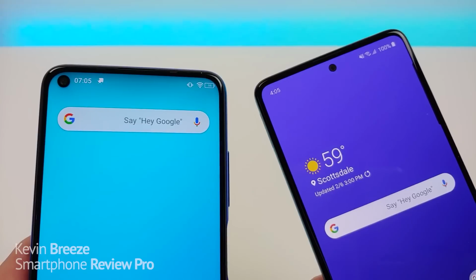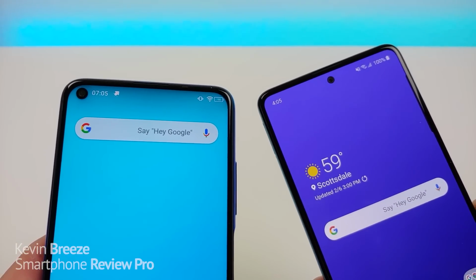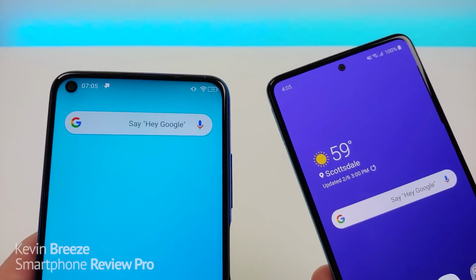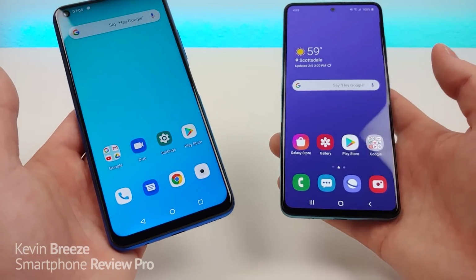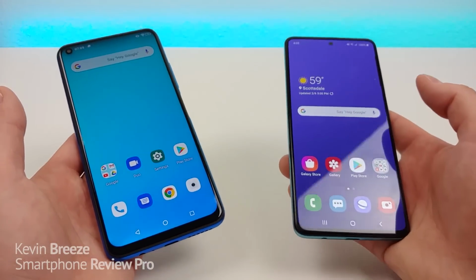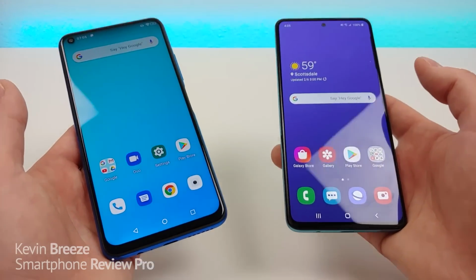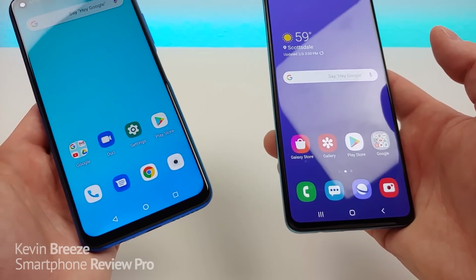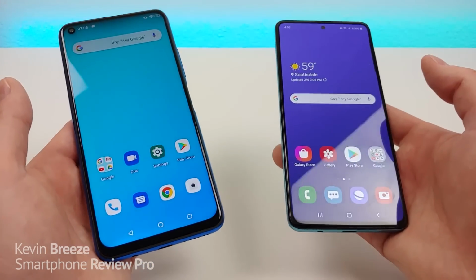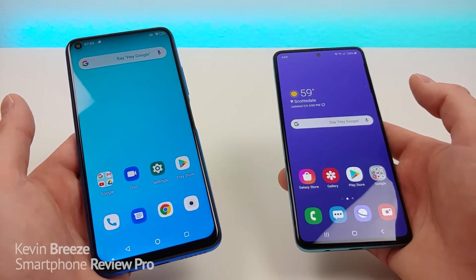Both phones do feature 32 megapixel front-facing cameras, so nice to see that we are getting a high megapixel count on both devices. They also both feature 128 gigabytes of internal storage with SD card expansion. So you're getting a lot of internal storage, but if that's not enough for you, you do have the option to put in a micro SD card. Neither of the two phones feature wireless charging, and they both do have fingerprint sensors.